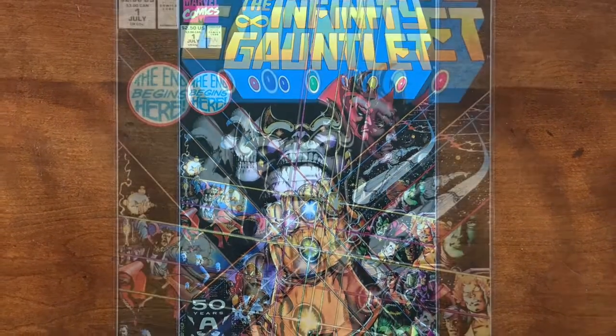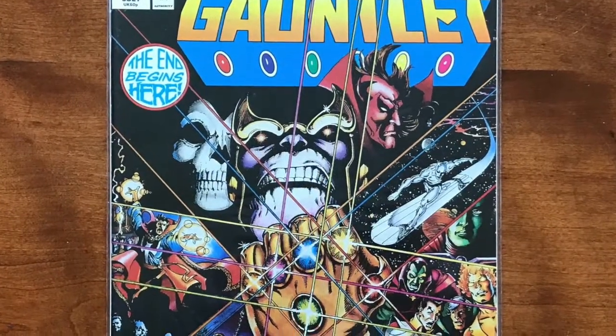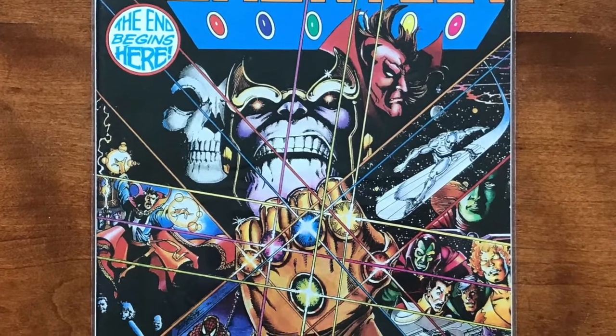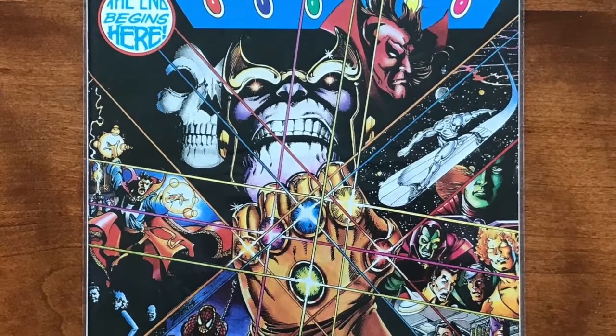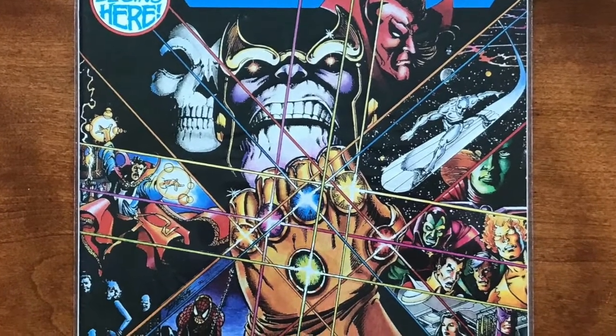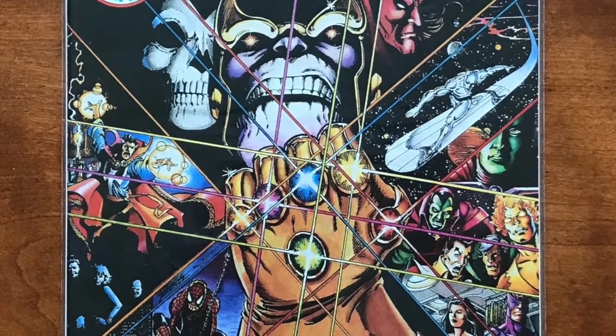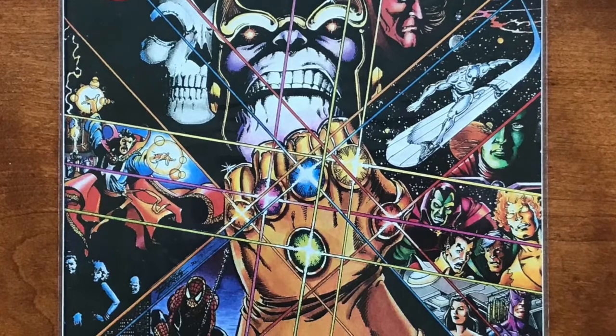It really just epitomizes a lot of what's great about comics for me. It's got a lot of characters on it. It's just an iconic image. For me, one of the things, I'll probably say this a few times throughout this list, it makes you want to pick it up off the shelf, which I think is a mark of a great cover. It's just really cool.